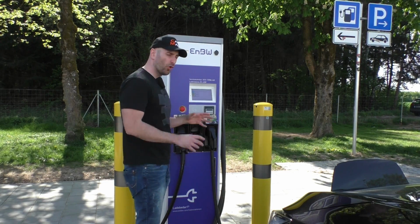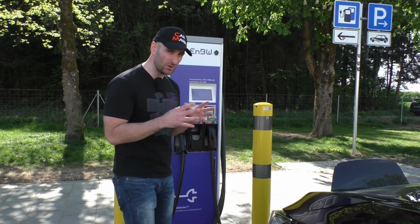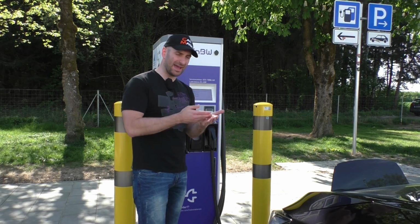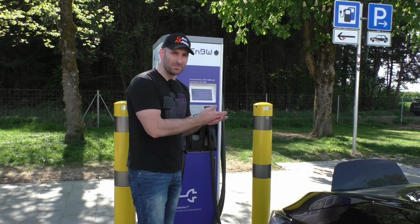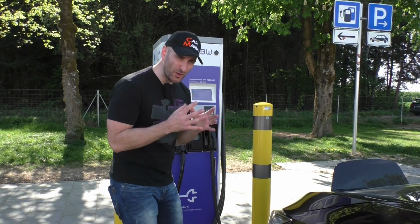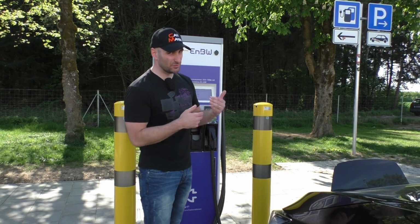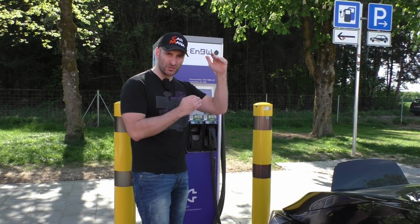So the normal circumstances should be that you are charging with 50 kilowatts, and if you do some maths, you can calculate your battery has 40 kilowatt hours, and if you're charging with 50 kilowatts, normally you should have charged your car within an hour, or even a bit less, because you mostly never arrive with 0%, mostly you do it with 20, maybe 10%, and of course like this you're closer to the maximum.